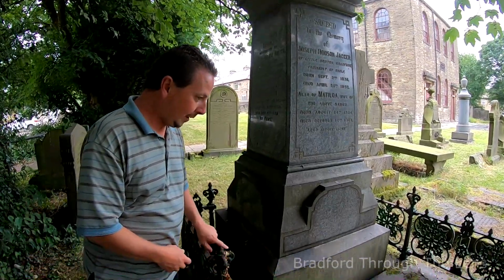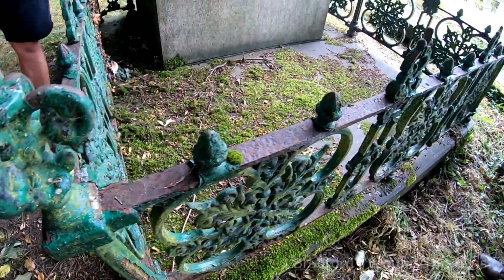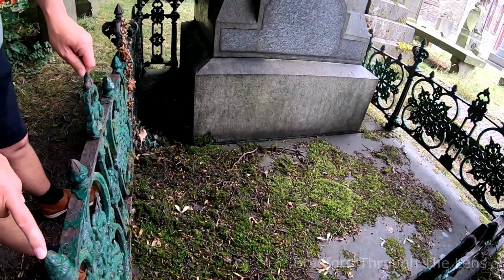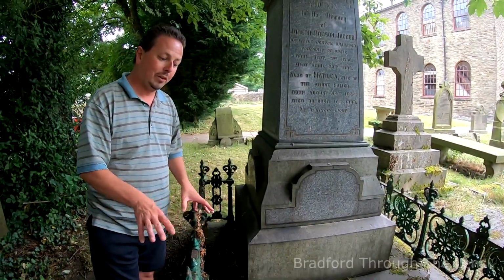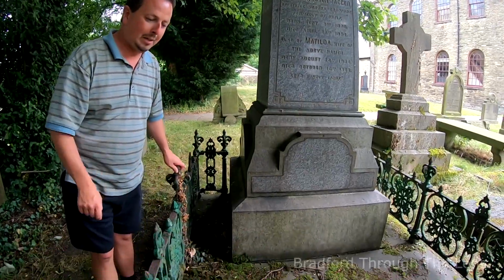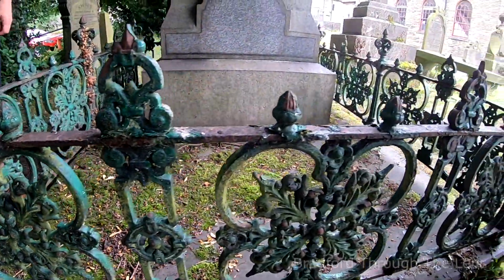You might notice that around the edge of the grave we have these metal railings, which are obviously in a bit of a state at the moment. I believe that in his will Jagger left £20 for the grave to be kept up to date, and certainly the metal to be painted. But I believe that's only been done twice, so maybe it's something to look at for the future.